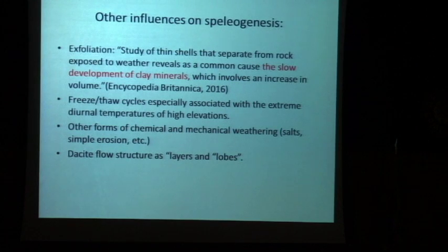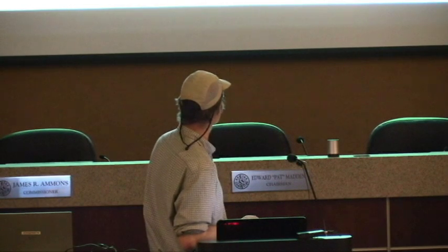And this is probably a pretty efficient process, and this mountain's only been there 500,000 years. And of course, there are other influences on this paleogenesis. Exfoliation, which is very much enhanced by the development of these clay minerals. And of course, the freeze-thaw cycles, there's other chemical and mechanical erosion going on. And of course, like I mentioned before, these layers and lobes of the mountain itself influence the structures.